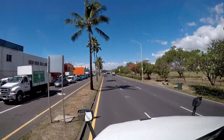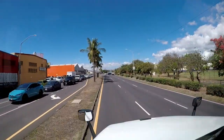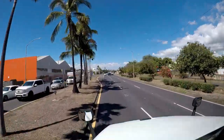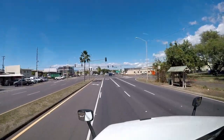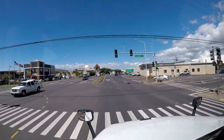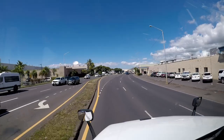And if we take Nimitz Highway to its very end, it ends at Nimitz Gate, which is the main gate into Pearl Harbor. If you go the other direction, it ends in downtown Honolulu. But it is kind of the main highway that runs around the Honolulu Harbor, and it's light to light, bumper to bumper. It's a very well-used road.